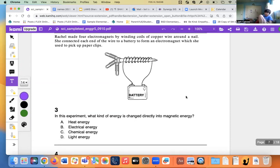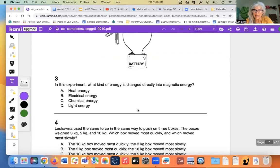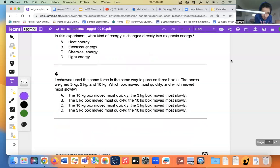So you've got to remember that batteries are tricky because I think we often think of batteries as electricity, but what do batteries have inside of them? Chemicals. They have chemicals. So this one is actually chemical energy in a battery. If it were plugged into the wall, it would be electric, but in this case, it's chemical because batteries are chemical energy.